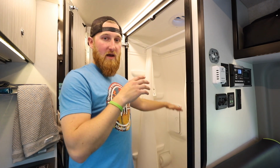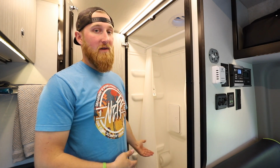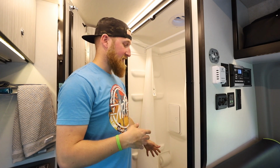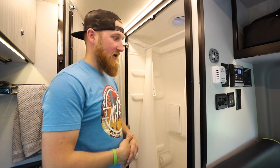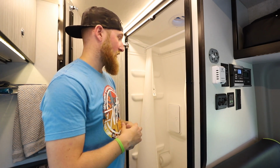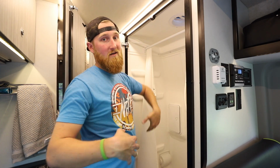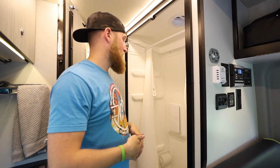So this comes with a bunch of bamboo racks, which I have taken out and I'm actually leaving out for a while. But like I said, if you don't want to shower or use this thing as a bathroom, you can just use it as another huge storage area. All of your wet clothing, your ski boots and everything, you can put it in here, turn this fan on, and it will hopefully suck all of that moisture up and out of here.